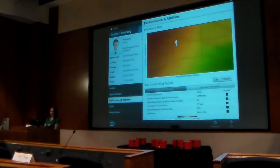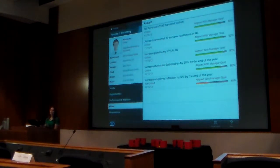You can also look at the performance and attrition of your people on your team, and you can also look at the goals that they have set for themselves this year and in the quarters.